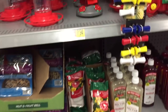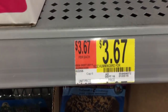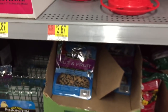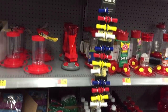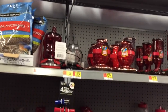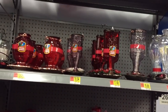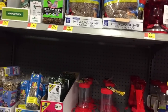I don't think there's a single feeder here. And look at the price. I don't think there's another feeder here that will feed 16. They used to have a model. Let me see if I can look up on top because they've got more on top, and I don't see any that were a little bit bigger, but they've got another one up there. Oh no, it's the same one that's down here. Yeah, they don't have another one. They used to have another one that would feed 16.